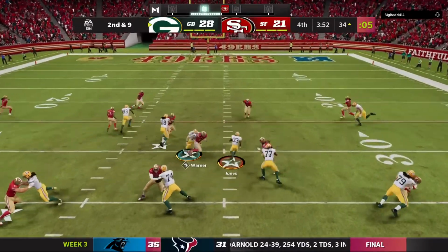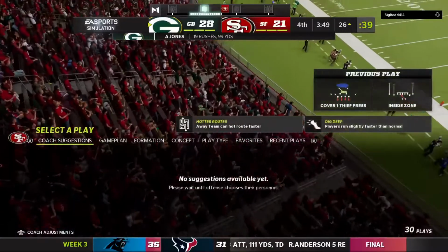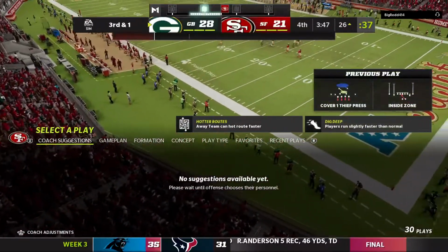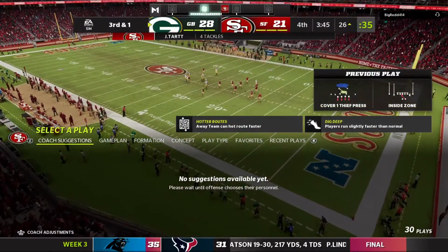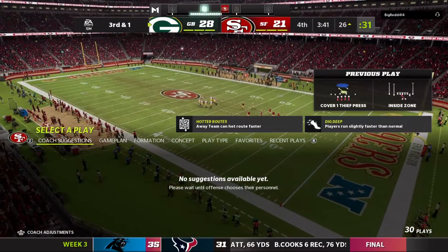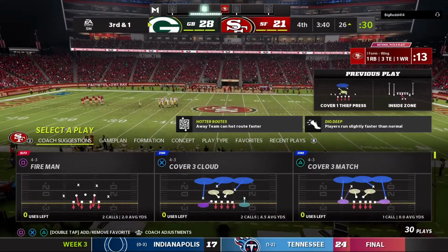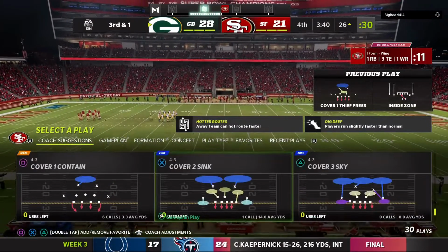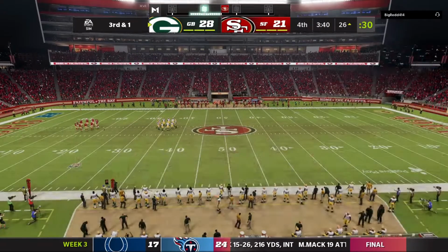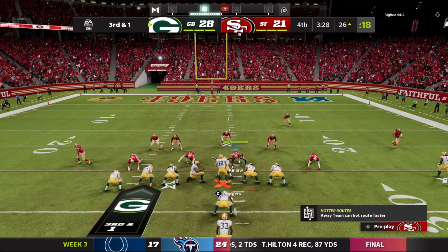From the shotgun, a give to Jones. And he's going to have this pretty close to a first down as the tackle is made at the Niners' 26. 99 yards on the ground for him now as he has gotten better, really, as the night's gone on. And this is 3rd down. Here we go, 3rd and 1. Gut check time on both sides.